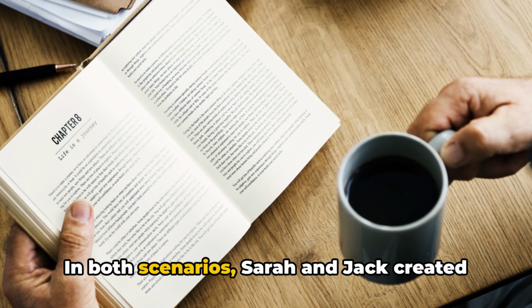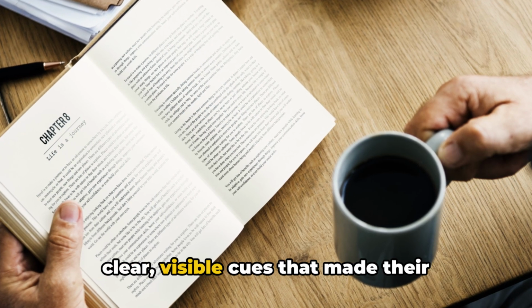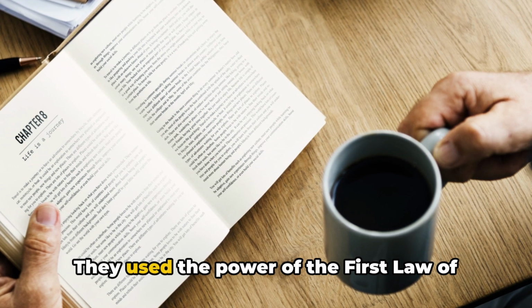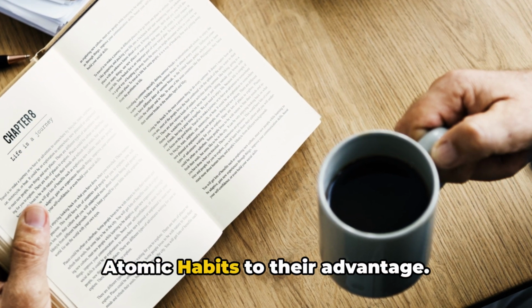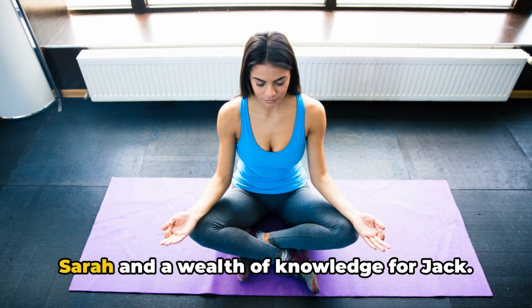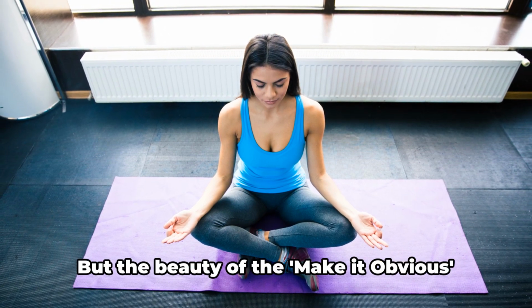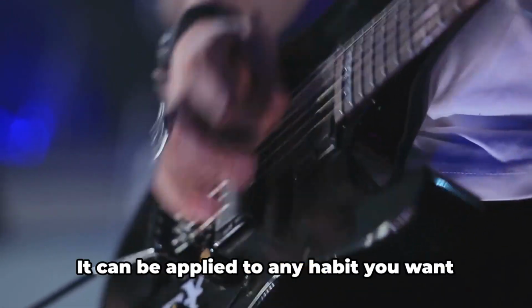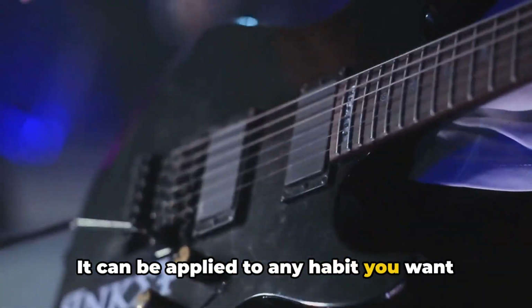In both scenarios, Sarah and Jack created clear, visible cues that made their desired habits the obvious choice. They used the power of the first law of atomic habits to their advantage. The results? A healthier lifestyle for Sarah and a wealth of knowledge for Jack. But the beauty of the make it obvious principle is its versatility. It can be applied to any habit you want to form.